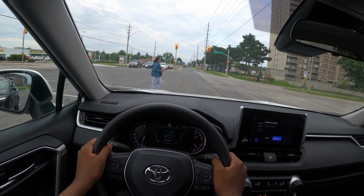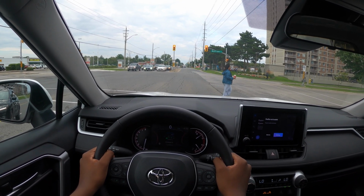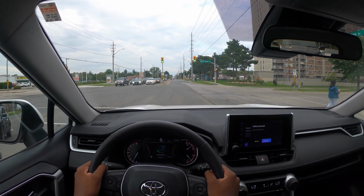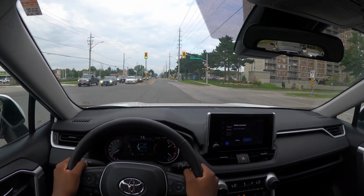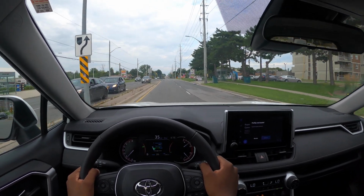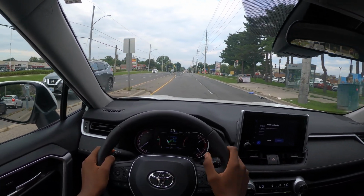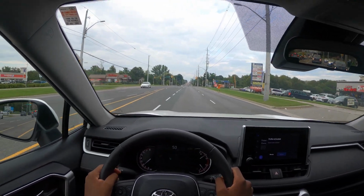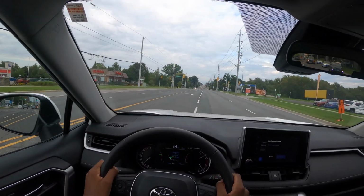Because this one retails around, I want to say 30k. This one will run you around $30,000 USD. Canadian, it should be around, I want to say 34 to 36, depending on range. And honestly, this one is actually not too bad.